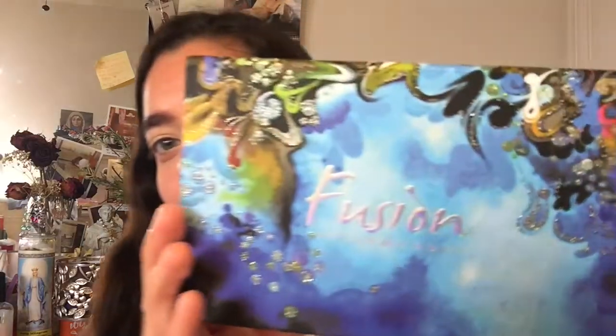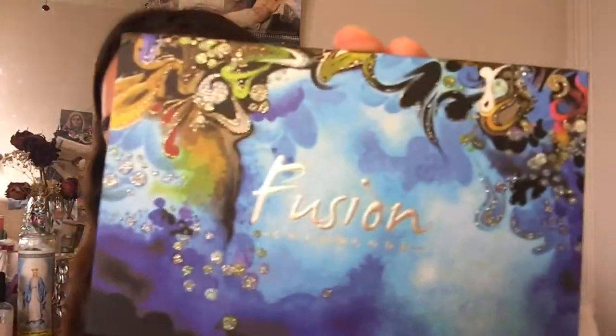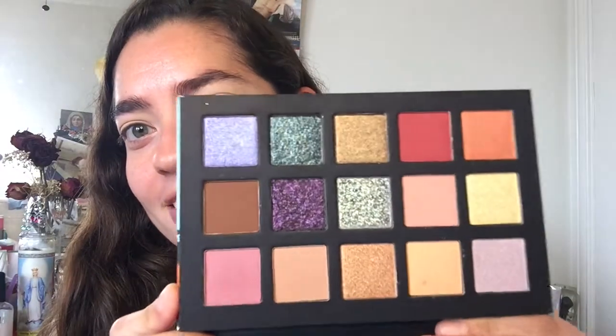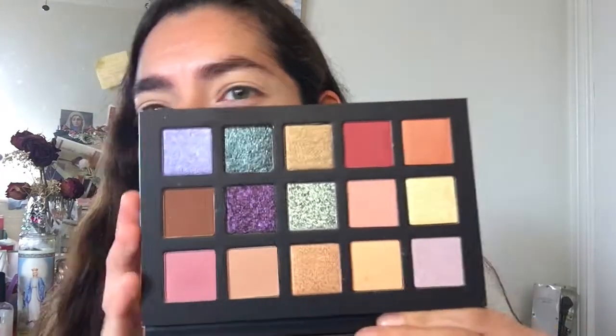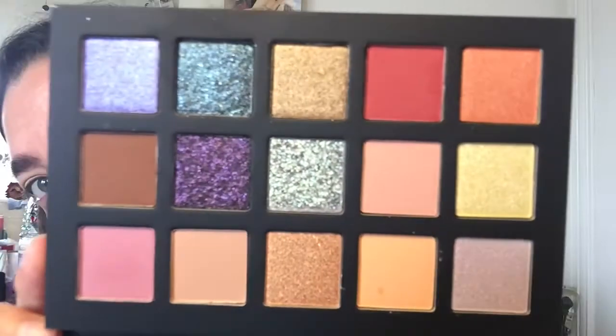And this is what it looks like after the cardboard's off, because it had a sleeve. It looks exactly the same, except it's got glitter on it, and it looks really beautiful and exotic, as it says. On Amazon, I paid $6.99 for it, and I thought it was such a good deal because it also comes with a mirror. And this is what the color scheme looks like. As you can see, it's really beautiful and unique.